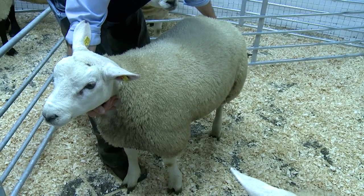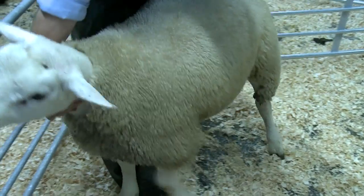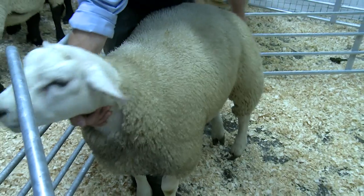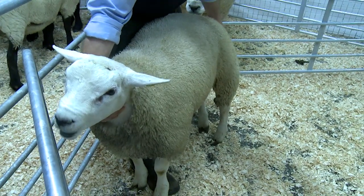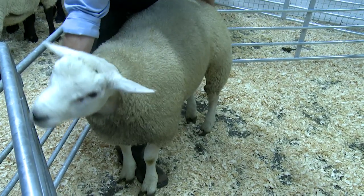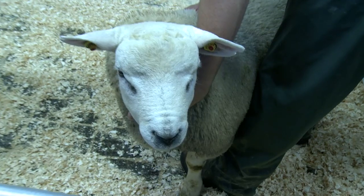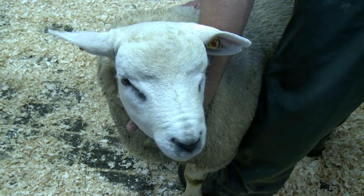And I suppose one thing to say is that your choice of ram has to be visual first. You have to like the ram, you have to do all your checks that Eamon did, and make sure he's up to standard. And then after you've checked everything is up to standard, that's where the stars come into play.